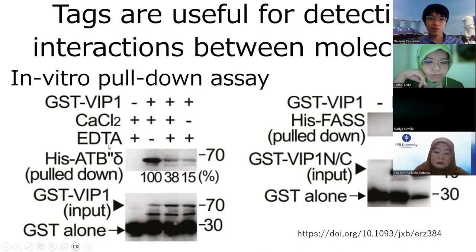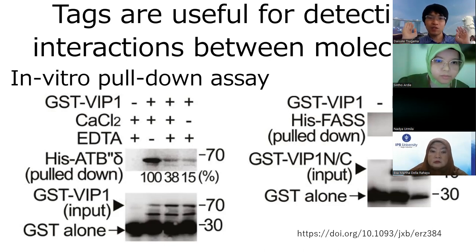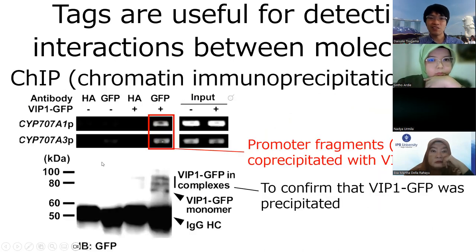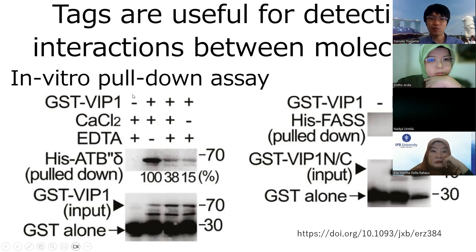And the presence of the His-tagged protein was assessed. So there should be, of course, GST-DIP1 because it is pulled down. And the interest was in the presence of His-ATD'' delta. If this protein interacts with DIP1, it should be present in the eluent. If ATD'' delta does not interact with DIP1, it is not present in the eluent. So that is the hypothesis. And the result was that His-tagged ATD'' delta was interacting with DIP1 because the signal was detected like this.